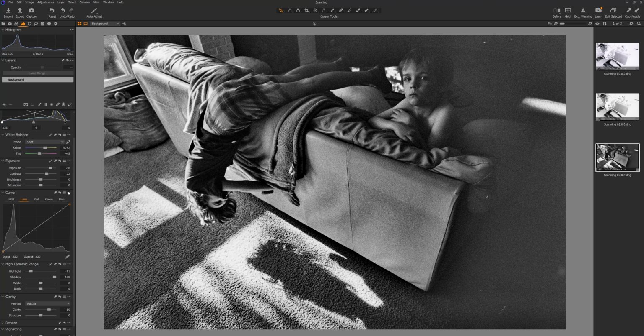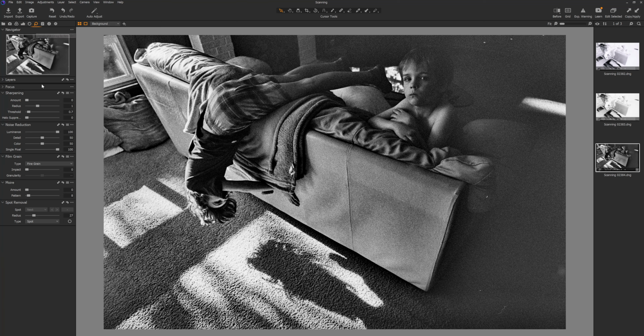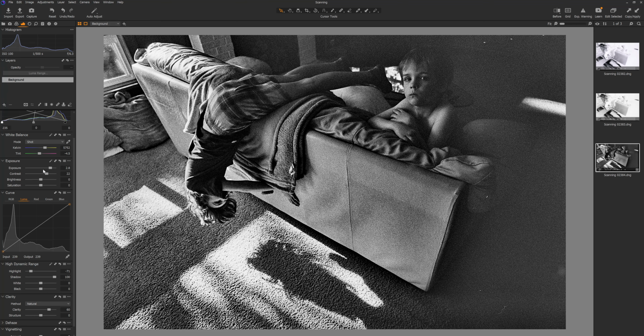And now let's see. Oh, you know what? I want a sharp image, so I'm going to come in here and add some sharpness, something like that. And let's see. I actually want a little more contrast. Get those blacks down. Bring my black point, something like that. Okay, cool. I'm done. So that was how not to edit.